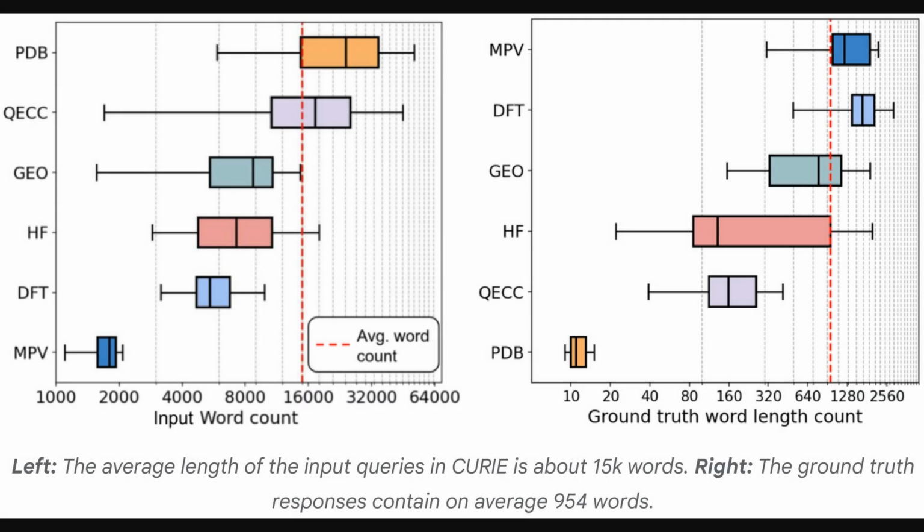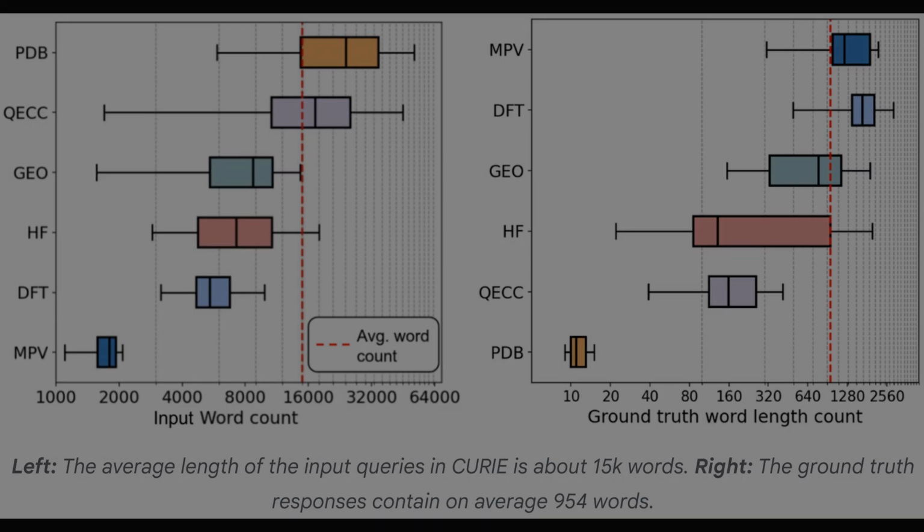So this figure dives into the input and output lengths for the CURIE benchmark. The left side shows the input length, the queries given to the model, varies across the different scientific disciplines. Okay, it looks like the average is around 15,000 words. Then, on the right, we see the length of the correct answers. The ground truth averages about 954 words. So pretty substantial outputs as well.